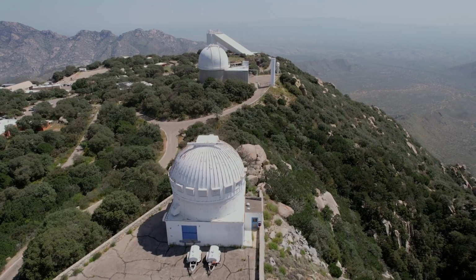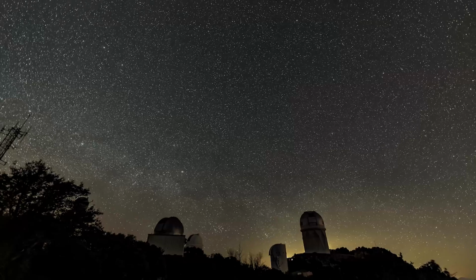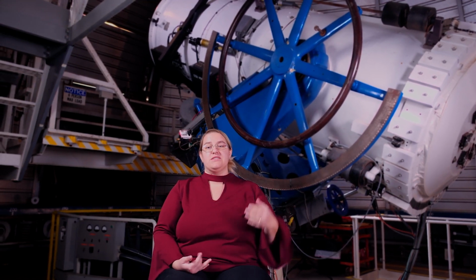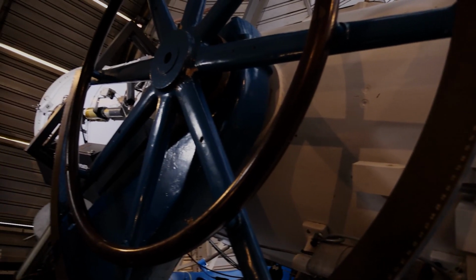So then there are telescopes that zero in on those initial observations by the surveys, and they get even more measurements of those positions. My name is Cassandra LeJolie. Spacewatch is a follow-up survey, essentially. So the telescope behind me is a 0.9 meter telescope that we use to follow up near-Earth objects.